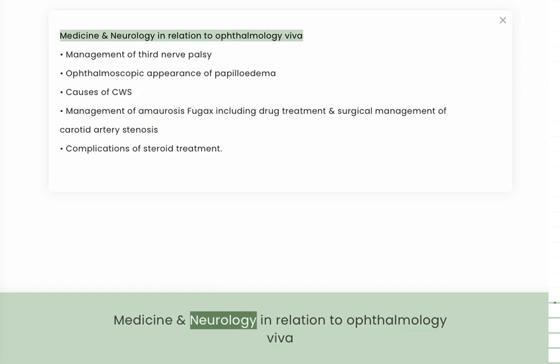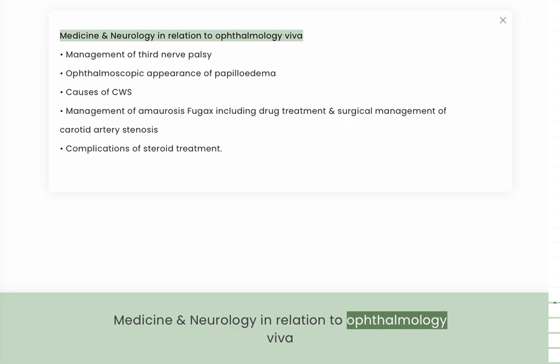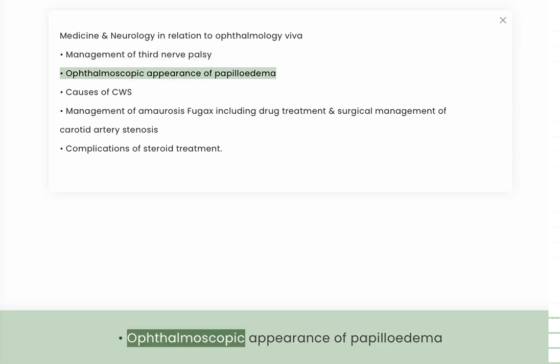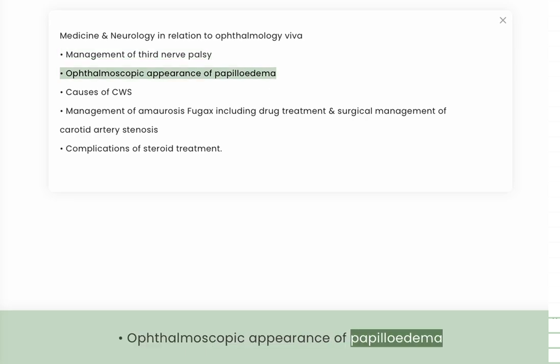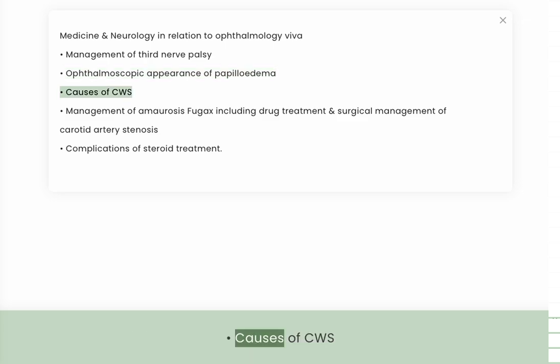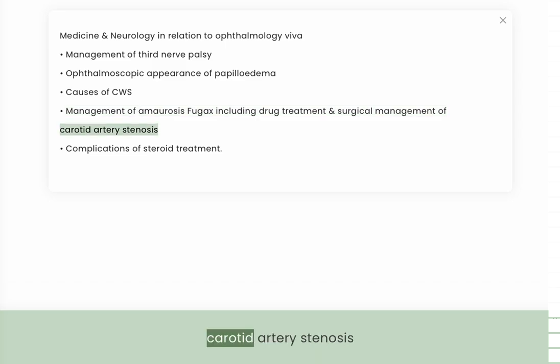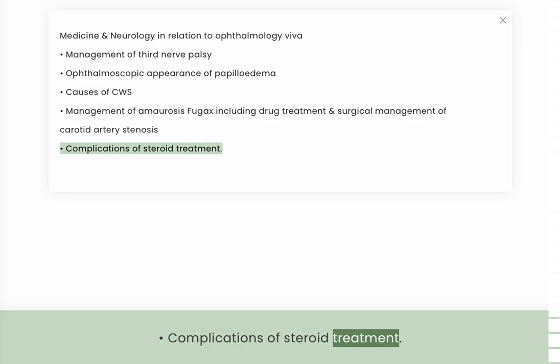Medicine and neurology in relation to ophthalmology viva. Bullet: management of third nerve palsy. Bullet: ophthalmoscopic appearance of papilledema. Bullet: causes of CWS. Bullet: management of amaurosis fugax, including drug treatment and surgical management of carotid artery stenosis. Bullet: complications of steroid treatment.